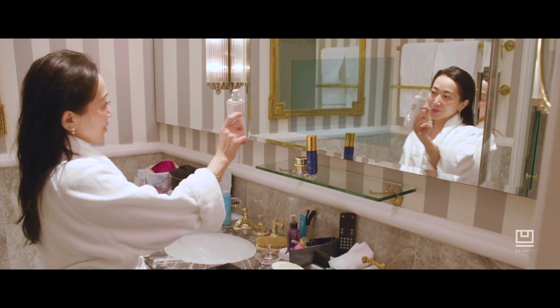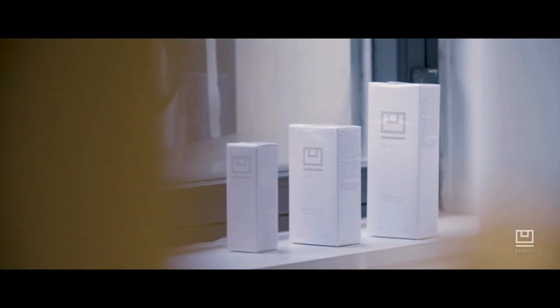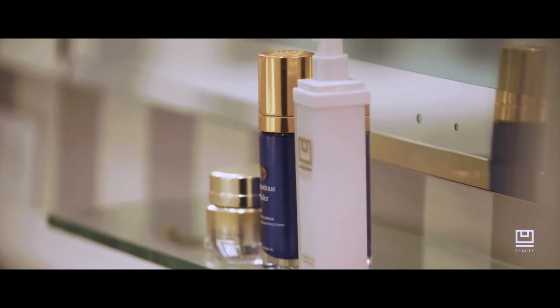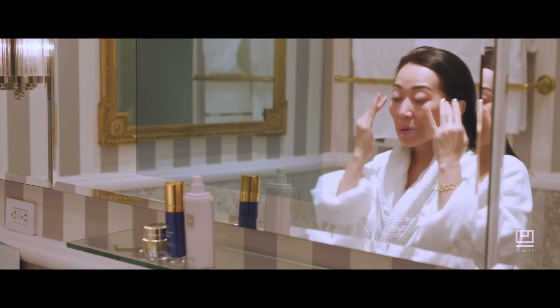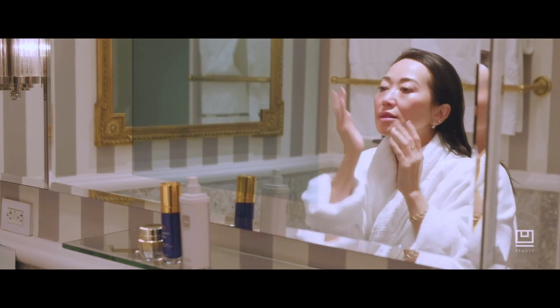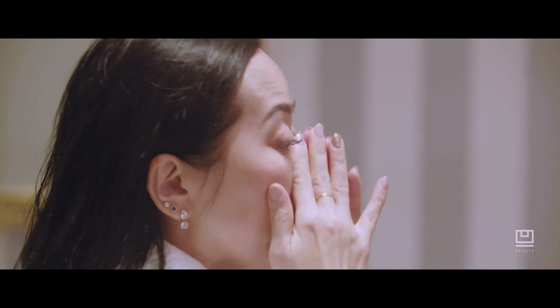Every morning, I start with U-Beauty Resurfacing Compound. This is a product over a decade in the making. I was suffering from cosmetic confusion, and I was using 13 products a day, twice a day. And on some days, I'd add a couple just in case. It was ridiculous, and I was sick of it. I knew I had to find a better way, and I did.